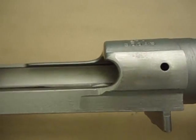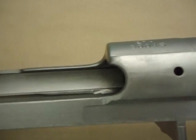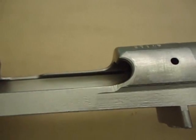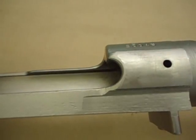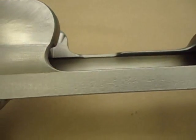I know I haven't done that front section much. I hit it with a file, but like I say, I wasn't really getting anywhere. So I'll have to take my little Dremel and the grinding disc and get that cleaned up, get that down, and I can hit that with emery cloth too. So anyway, that's all coming along.